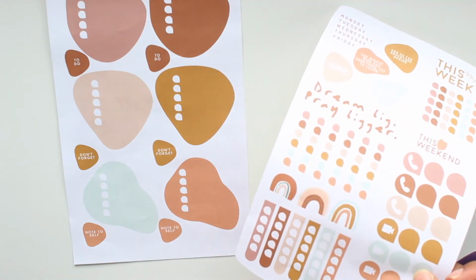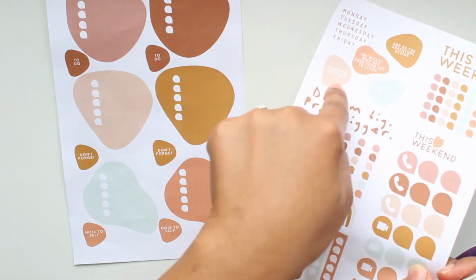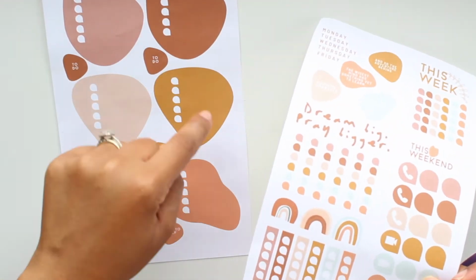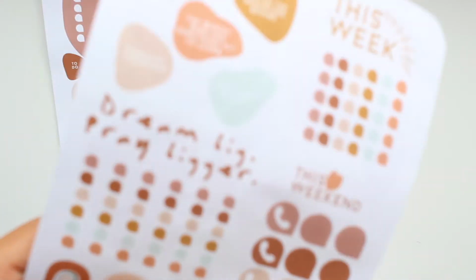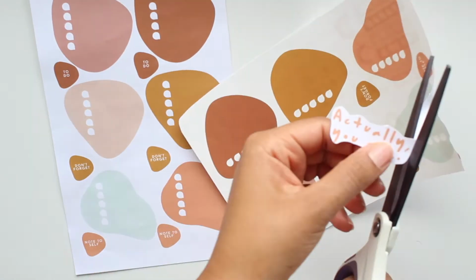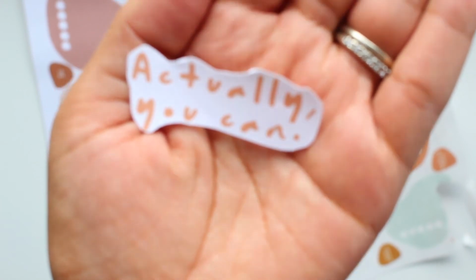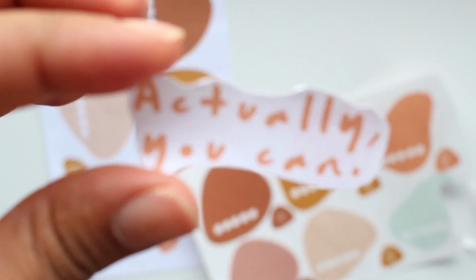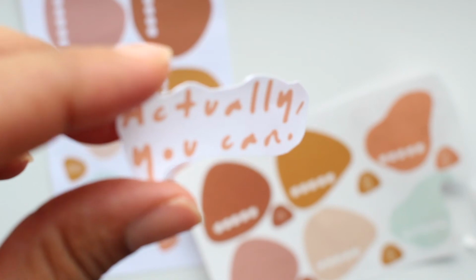All right, so I know I'm going to use some of these. I'm going to use this one, and these, and then these big ones. The other ones, I don't know. I guess I have them because they make stickers now. So cute. Oh my gosh, can you just imagine?